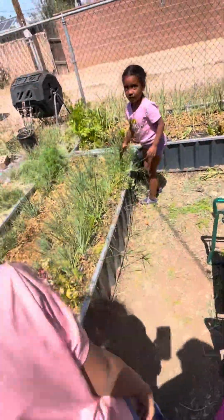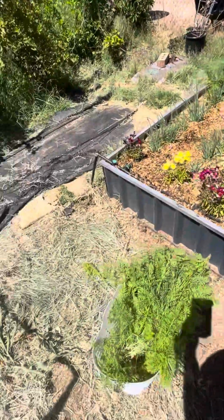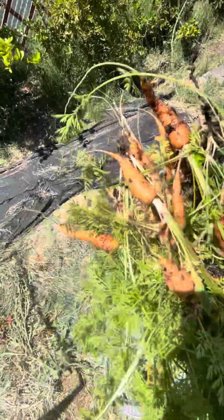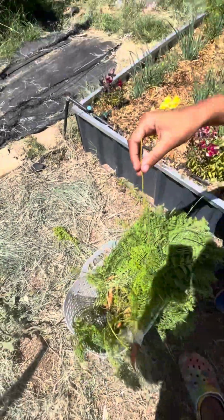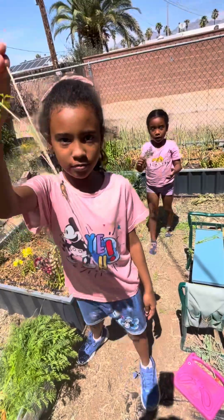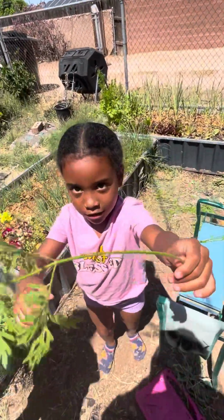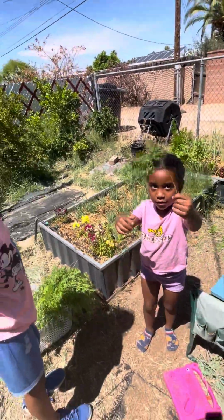Riley, that's an onion. So yes, here's our carrot harvest. Not bad, not bad. Look at that. Our carrot harvest 2025. Okay, guys, we'll leave the rest. Here's the tiny one. You guys have a good one. Oh, you make a flower. Thank you, guys.